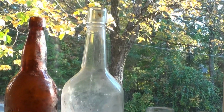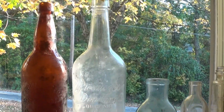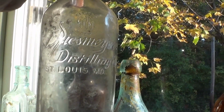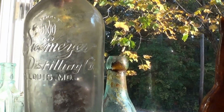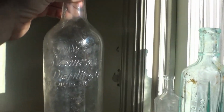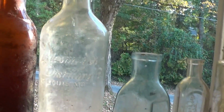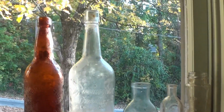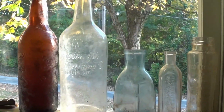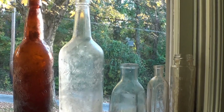And a quart whiskey from St. Louis. It's a pre-prohibition bottle from around 1915. J. Riesmeyer Distilling Company, St. Louis, Missouri. See, kind of fancy script writing with a little monogram there. Yeah, G. Riesmeyer. And again, that one will also turn amethyst. And I try to sell them without turning them amethyst. And if it don't sell, then we turn them amethyst. But that one's probably about a $35 bottle.